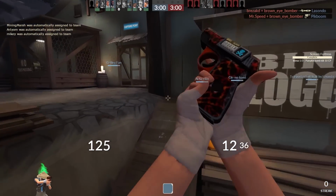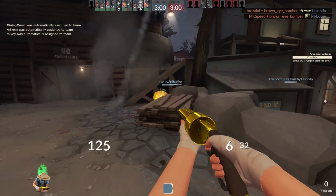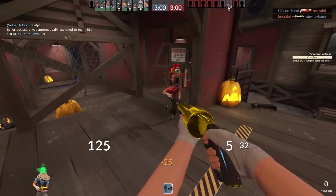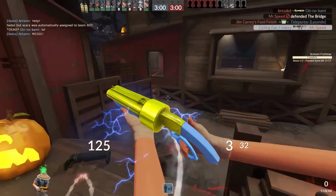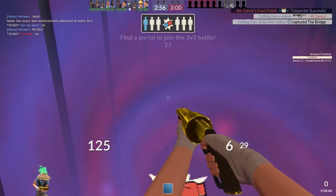The Halloween Upward was quite unexpected, and the Halloween Badwater was also quite unexpected. And the unusual taunt effects this year are some of the best Halloween taunt effects we've got pretty much ever, in my opinion. And I personally feel like TF2 right now is in a state where this is what it needs from time to time.